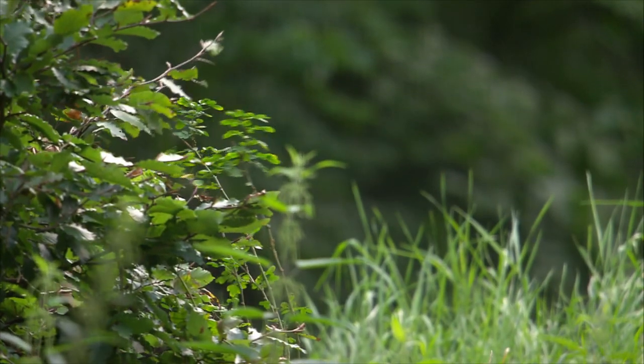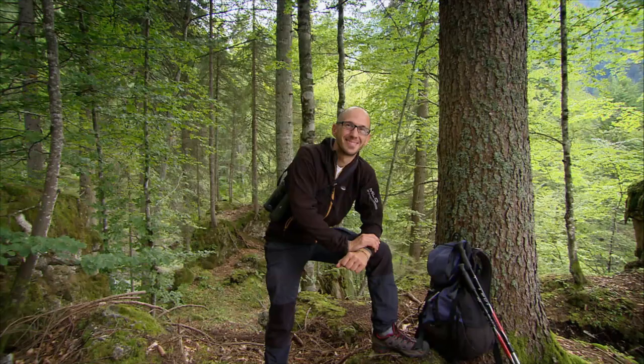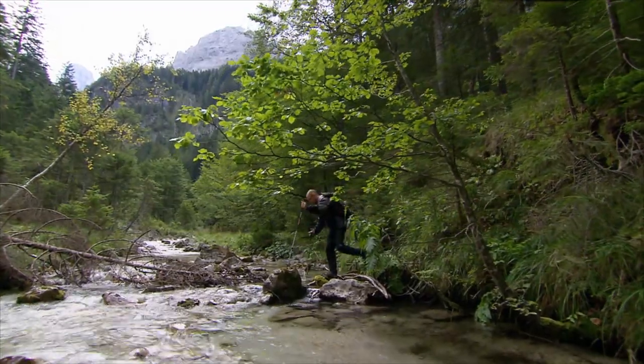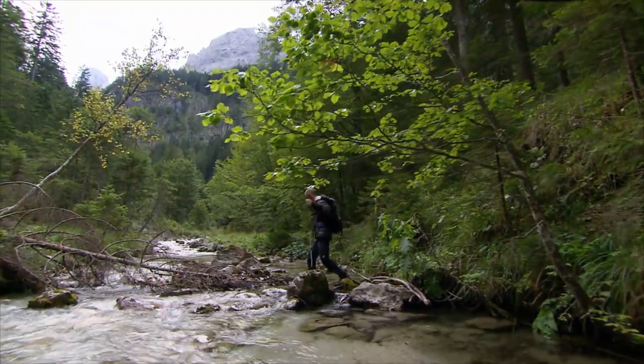It's important to remember that bears had almost died out in the Alps and have only remained here. The coexistence of humans and bears is only possible in densely populated Trentino thanks to an intensive monitoring system.